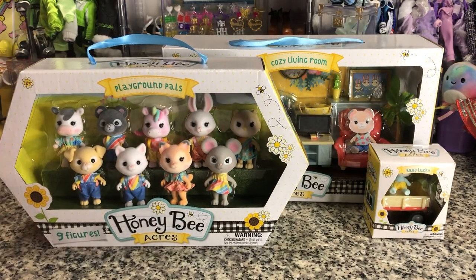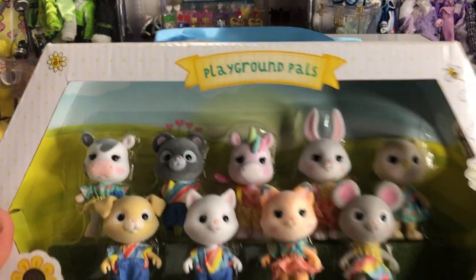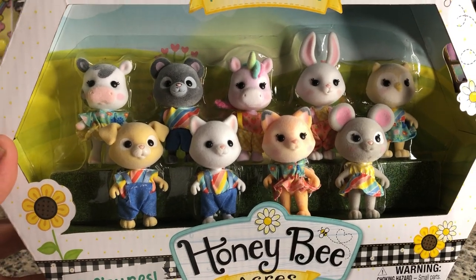I saw them, and I had kind of been considering getting Calico Critters or Little Woodsies for a bit, but I was hesitant because the Calico Critters are kind of expensive for just generally the size of them. But I saw these at Walmart, and they are new, and they are basically Calico Critters and Little Woodsies. They have more of a kawaii feel to them a little bit.